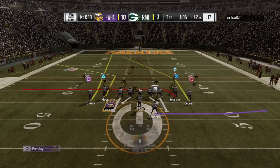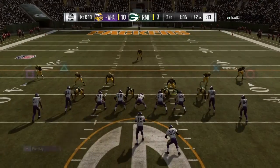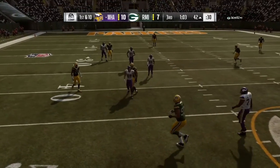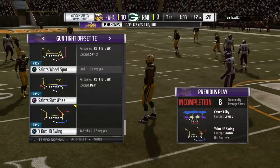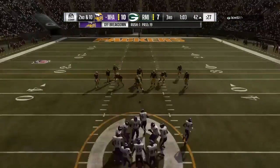Blue 45. Blue 45. Zing, zing, zing. Working from the gun, Mahomes. Incomplete. A turnover would have really helped there. Almost intercepted. Instead, it's just second down.